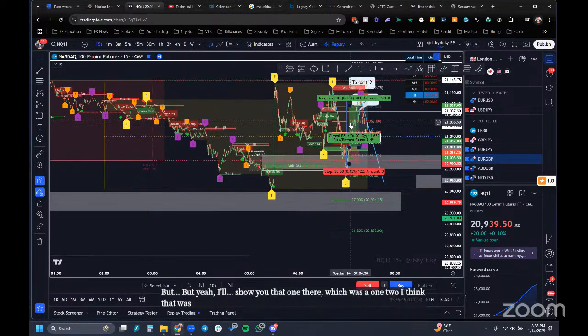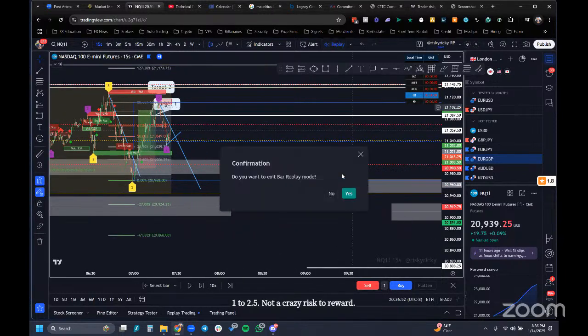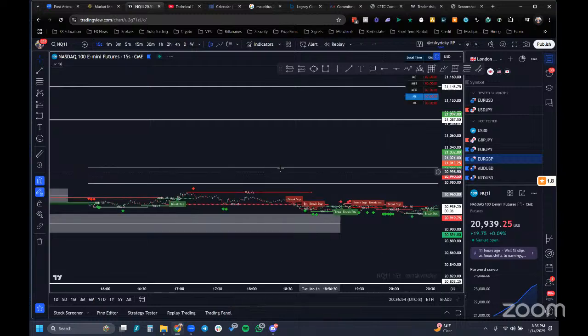I think that was a 1 to 4 setup there. No, 1 to 2.5. So not a crazy risk to reward, but I'll go over to the 1 to 11 one.